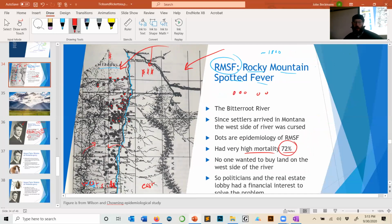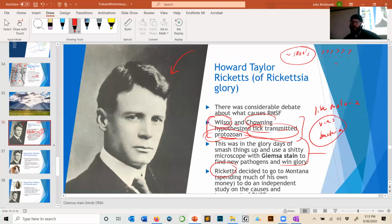When he first started, he literally just moved to the region. He didn't have a grant. He just moved there and started doing the research. Eventually he did get funding from the state of Montana. But the good point is he started essentially by himself, and he got money after.